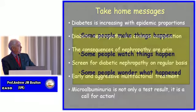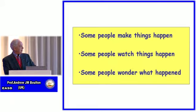So here's a quotation. Some people make things happen. Some people watch things happen. Some people wonder what has happened. Let's go to the top and make things happen, because we can reduce the incidence of this terrible complication by early screening and intervention. Shukran.